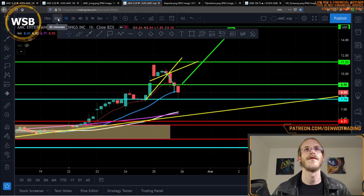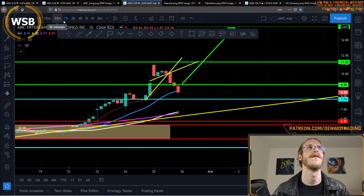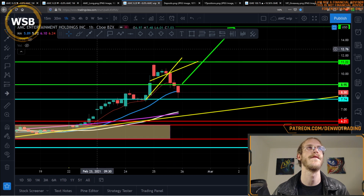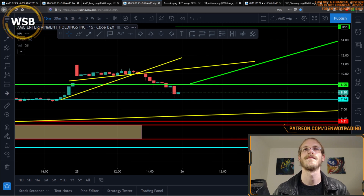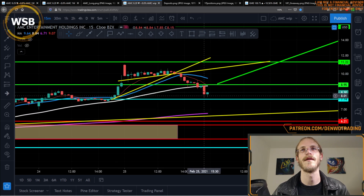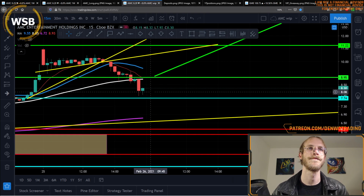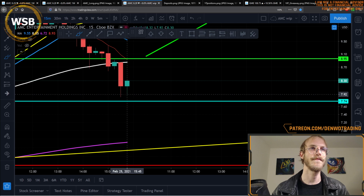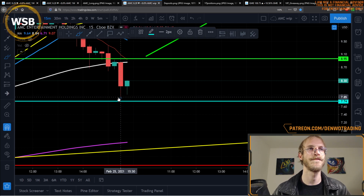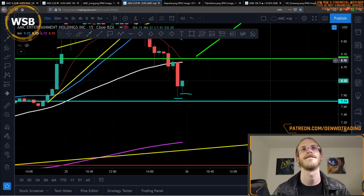So if we go on our shorter time frames, the candles actually look nicer and nicer the closer in we go. So this is the 1 hour. You can see the moving average there. 30-minute, bounce off this moving average. 15-minute, and we have a green candle beginning to form. The last candle was a green one. Not only that, the candle had a higher low. It's very slight, but it is there, technically speaking.